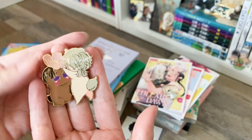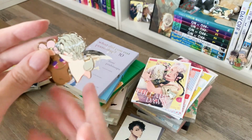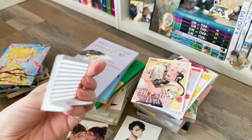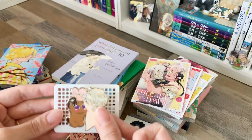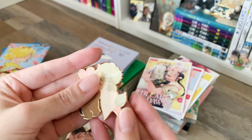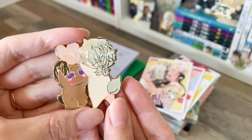I haven't really figured out how to display this though, because it doesn't stand up very well just on its own because it's not flat on the bottom. So this point here is a little longer, so it either tips one way or the other. I have these little mini pin boards, but it looks so small on it. So I've been just kind of putting it on the side and then tucking this half of the pin board behind a frame. But I'm still trying to figure out how to display this in a way that will make me happy every time I look at my shelves. But I love these little spirits. They're so cute.